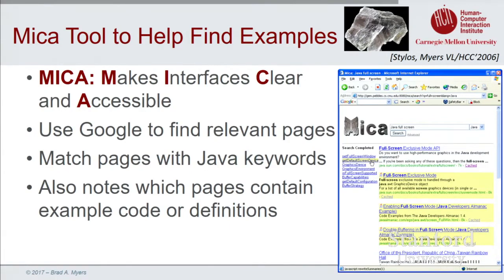So what Mica does is it takes the Google results and processes them to provide more information. It provides a list of all the keywords that it finds in the returned values, and you can hover over the different keywords and find which ones describe it. It put this little icon near the results that had code examples, because everybody loves code examples, and many of these don't have them. This way, you can augment the results that it gives back to make them more useful for programmers.